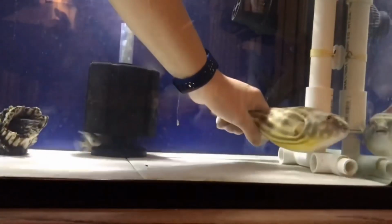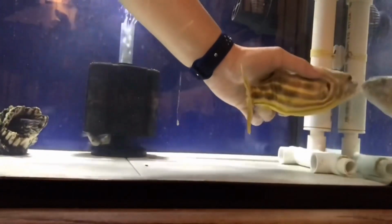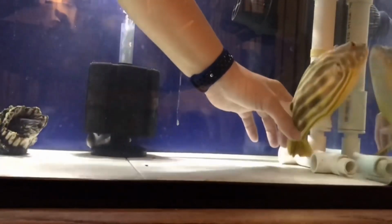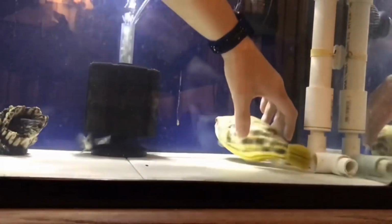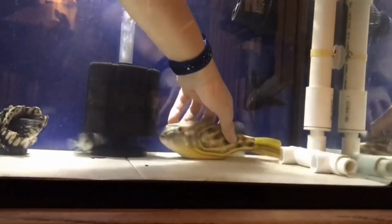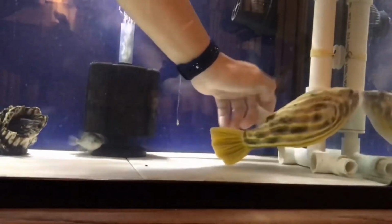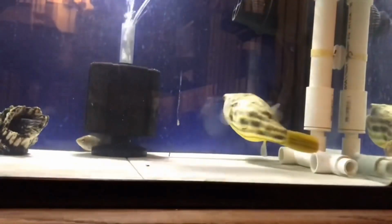And when I do water changes, I always interact with him because I don't want him to be skittish as he gets bigger and, you know, break tanks. Because we have a fugu, which you'll see later on. He's really skittish, and I don't want this puffer to be that skittish. So I interact with him a lot, so he gets used to it. He's like a big old puppy. He's really, yeah, he has teeth, so I'm still scared of him.